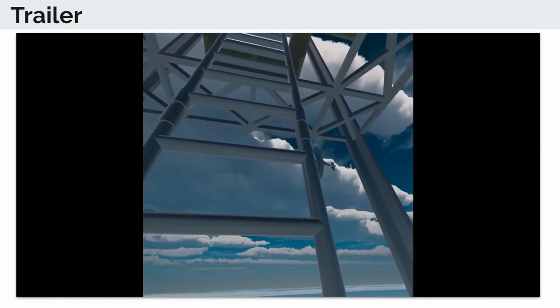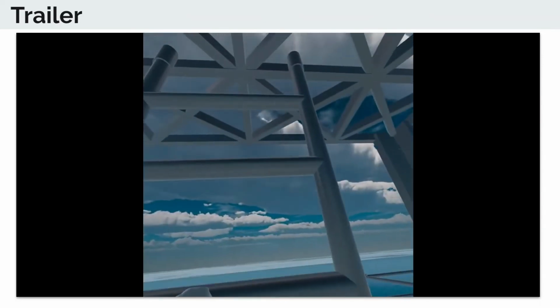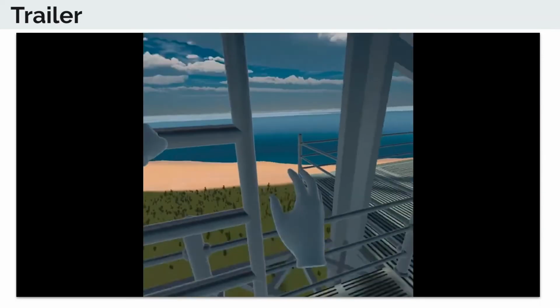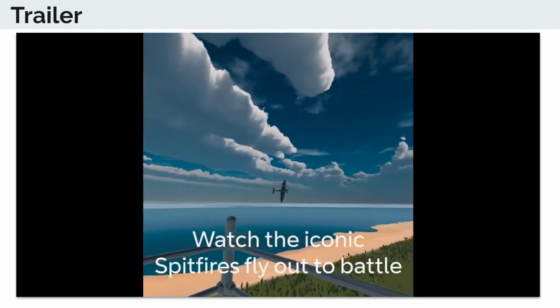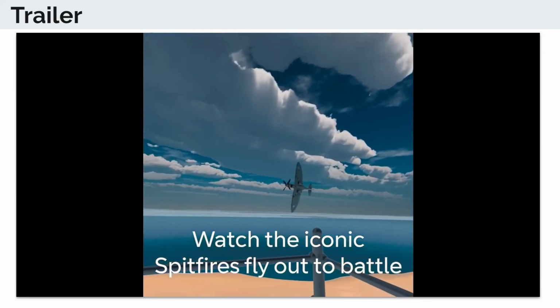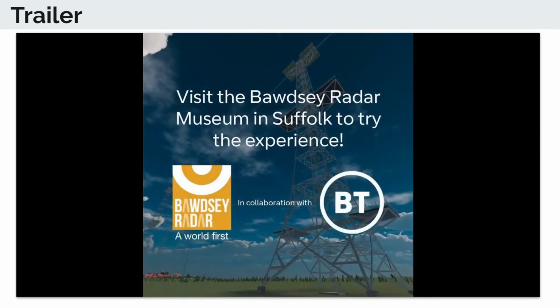However, the Bawdsey site extends past just the tower and the transmitter block, including other historical buildings and sites in the distance that are included alongside the local landscape to fully immerse the visitor. Background audio that mimics the local area also serves to further immerse the user, with plans to add more ambient background sounds to allow the user to fully lose themselves in the time period the museum is showcasing.